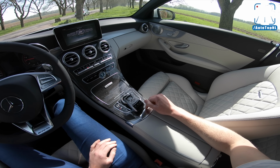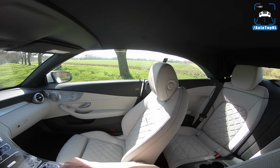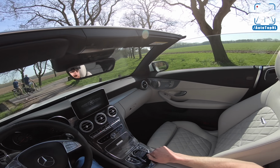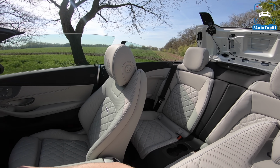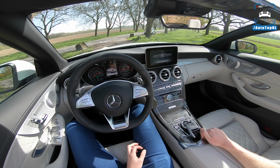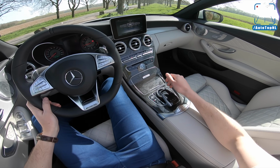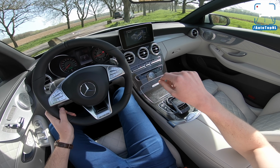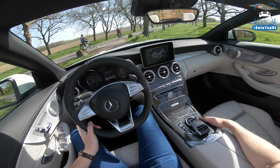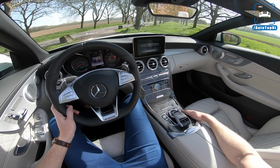All right, let's open the roof. There it goes. Hello, sunshine. Alrighty, I'll keep the windows closed for the wind noise, of course. We'll start in comfort, but I'll just give you a little rev with the exhaust valves open. Just wait for these cyclists to pass. I'll give them a heart attack otherwise.